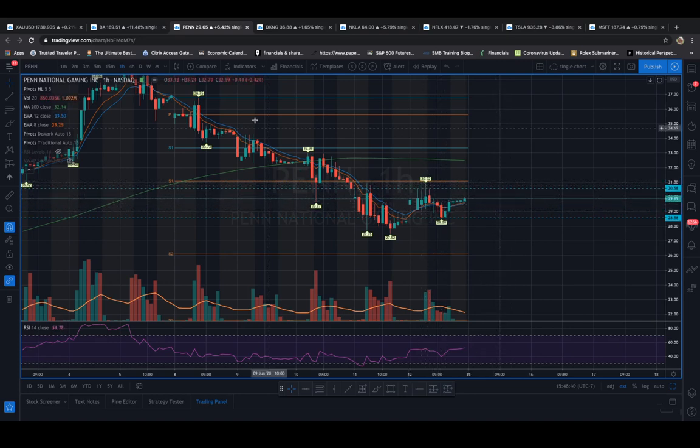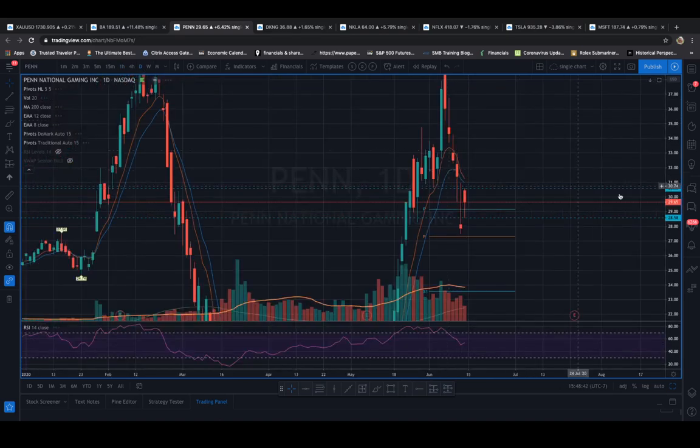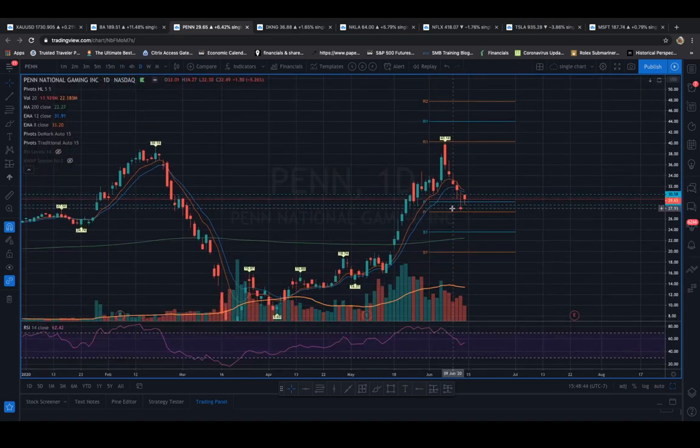Yeah, this is also a really nice setup for a day trade or a potential swing candidate for Monday. Also, I like the low relative volume on this consolidation day, especially with SPY seeing lower lows, albeit bouncing. Penn did not, so we held the range of the day prior, showing some relative strength compared to SPY.